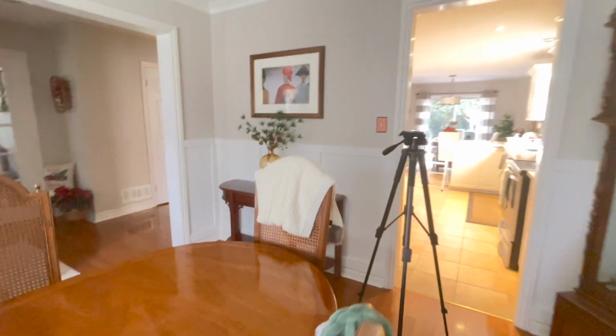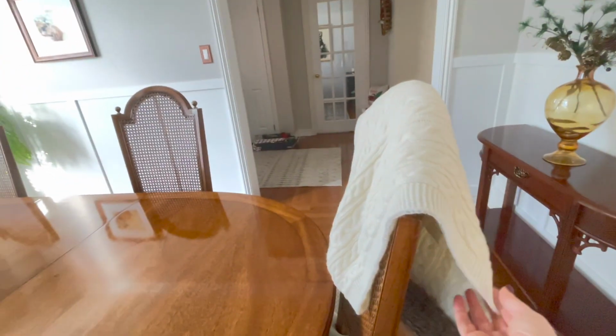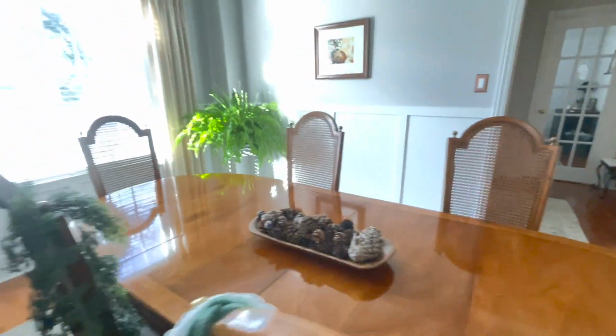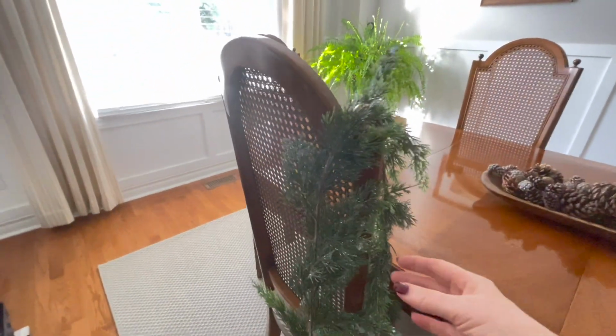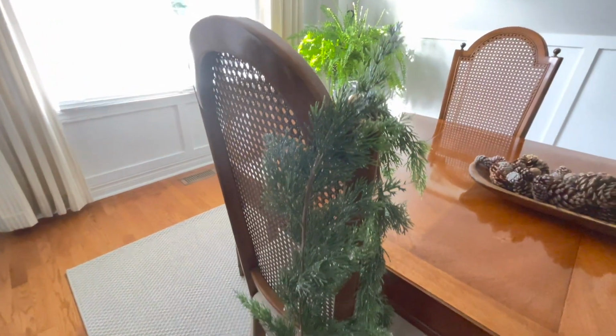My table runner that I absolutely adore. I have 2 of them, and one is actually in my kitchen. And then the table's clear. I just keep these pine cones on for a while. Oh, and then this garland I recently picked up from Michael's on their Black Friday sale.